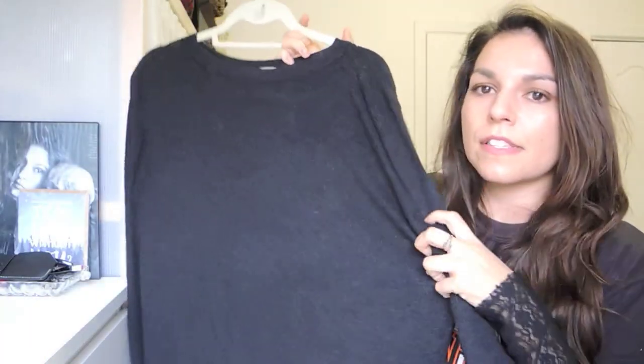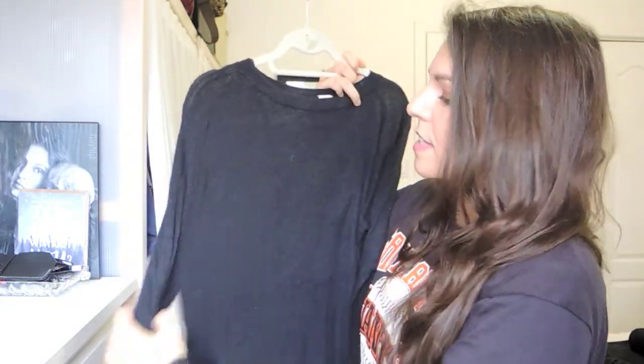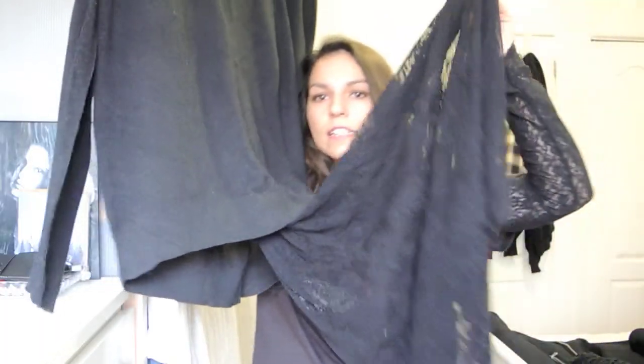I love the look with a big oversized sweater. This is a cashmere blend sweater from Aritzia, paired over a lace dress that is long. And I love this look. It's super sexy. You could wear this out at night, but because it's quite subtle, you could also wear it in the day. And in the daytime, what I would do is pair it with chunky boots, either over jeans or over leggings or over thick tights.